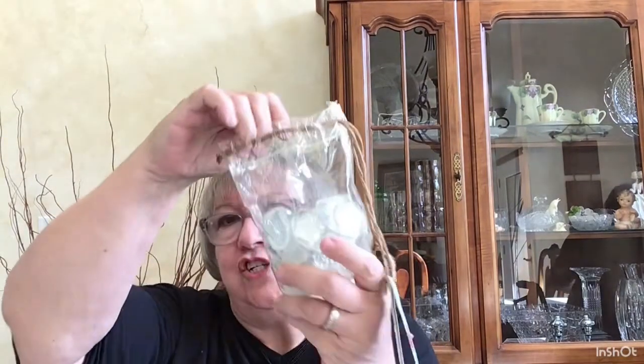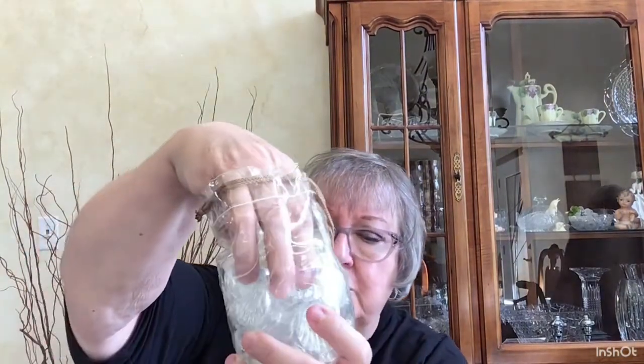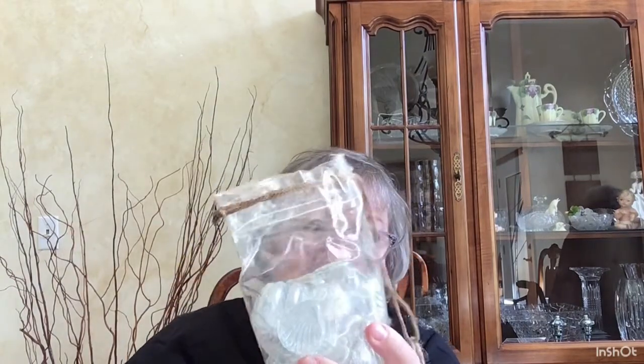They were $1 each, so I paid 65 cents. Then I got this little bag of glass seashells. They were originally $5 wherever they were. They were reduced to $3.98. Goodwill had them for $1, which means I paid 65 cents. You can see how that goes. They are iridescent little seashells.